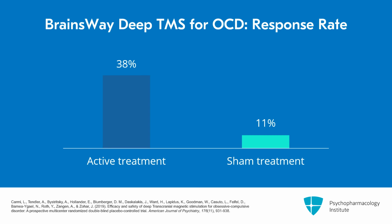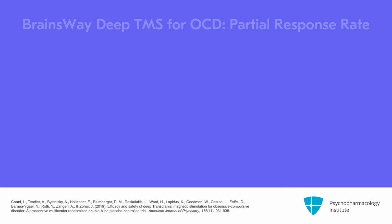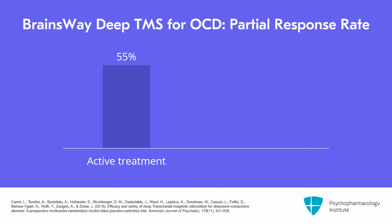Note that for OCD studies, the response rate is a reduction of at least 30% of Y-BOCS, so that's a smaller amount than the depression studies where the response rate is defined as at least 50% improvement in symptoms. The partial response rate in this study was about 55% for active versus 27% for sham. At 10 weeks, the improvement as measured by the Clinical Global Impression Scale was maintained.